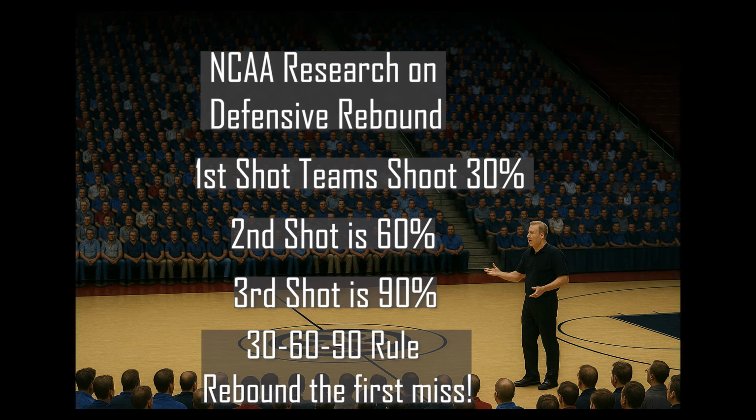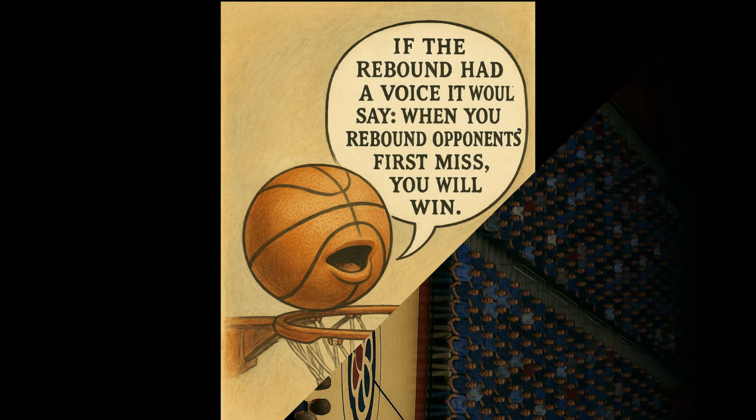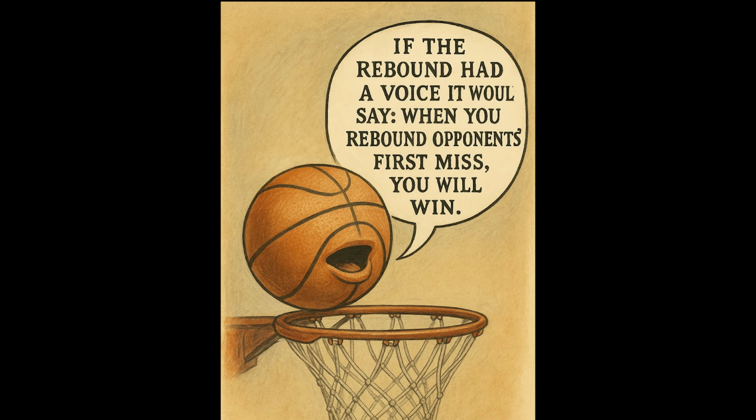Since that Huggins clinic, I've called it to all of my teams, because it's short and sweet, the 30-60-90 rule. If the rebound had a voice, it would say, when you rebound opponent's first miss, you're going to win. Check out the analytics now. All agree I am an impact metric, not just a side stat. I'm a member of the gold standard triple-double club.